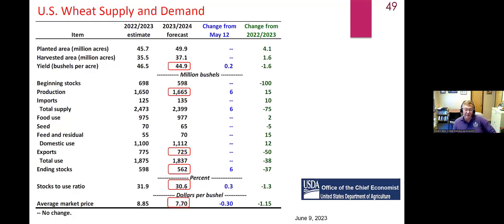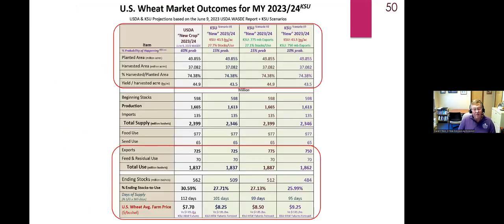Market price 770. So in my myopic view, I see 770. I think, my gosh, it's down $1.15 from last year. Historically, 770 is a tremendous price, but you're dealing with inflated costs too. So note here, this first column, that's USDA's new crop projection, and let's say there's about 60% chance they're right.